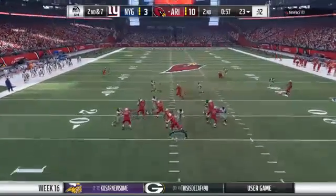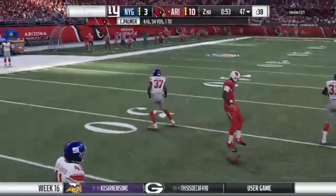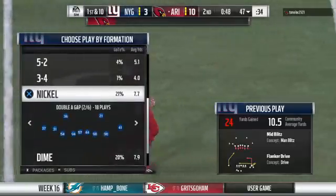On second down, here's Palmer. Oh, he's able to outmuscle him here as he pulls it in. That one goes for 24 yards.